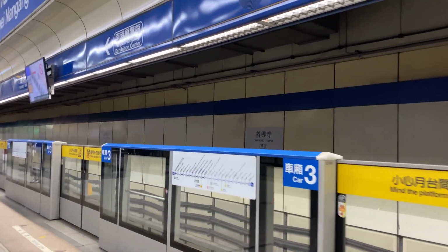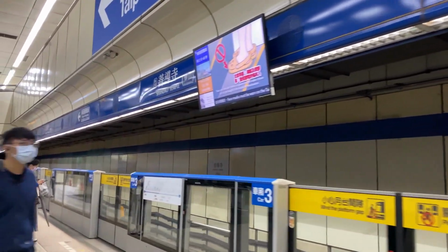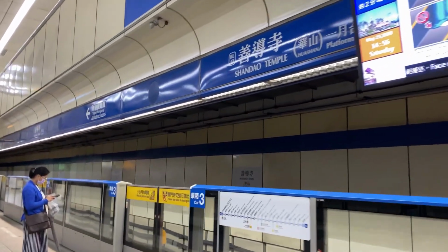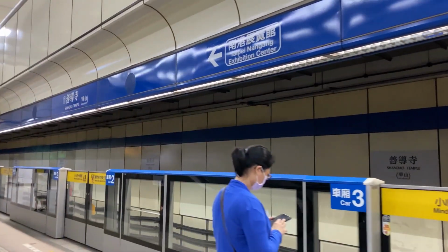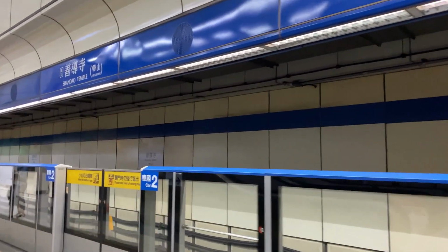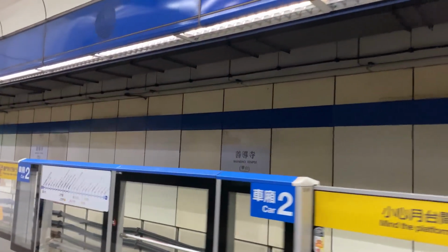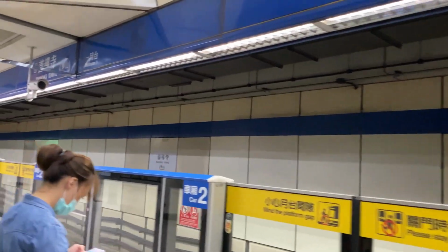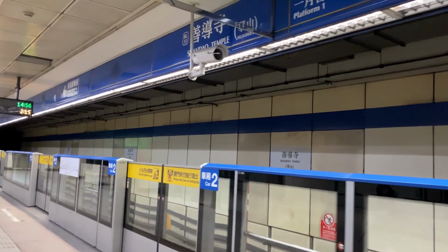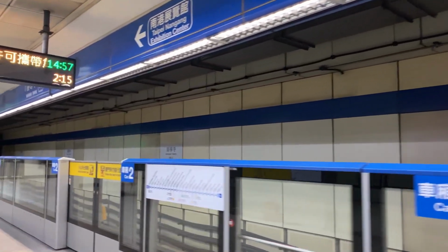All the train lines here in Taipei are color-coded. We're today on the blue line. The other line at the Zhongshan station that we normally take is the red line, but it's also the interchange for the green line. So red and green at Zhongshan, and Shandao Temple is on the blue line here. And we catch the train 4 stops to the Sun Yat-Sen Memorial exit.